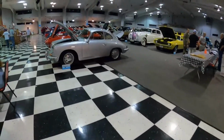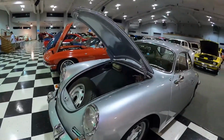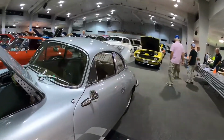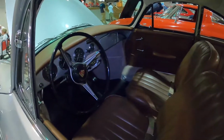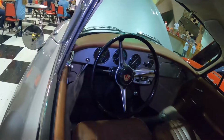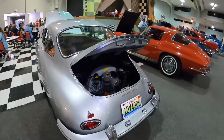Alright. And here's a little one. Now this don't take much motor to pull around. Small Porsche. You know, it may be a Porsche, but it sounds kind of funny, and it looks like a Volkswagen Beetle in here. Now the Porsche purists are probably throwing stuff at the screen right now.